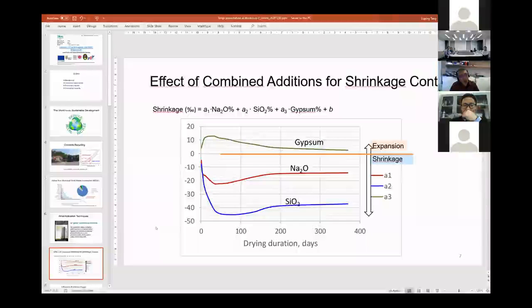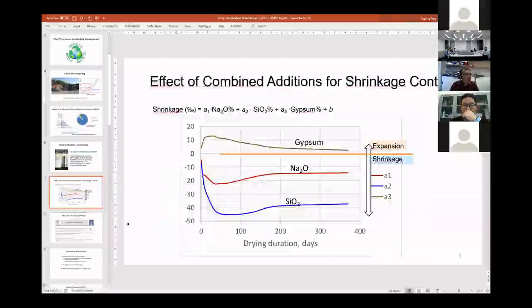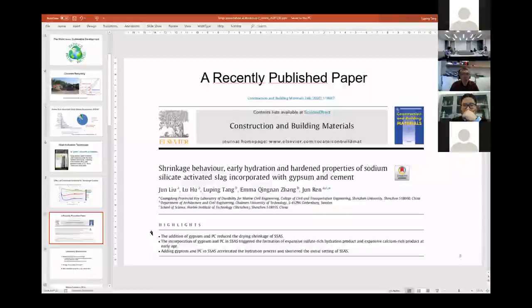compared with ordinary Portland cement. Recently we have a publication for you. If you are interested, you can look at the article in Construction and Building Materials, which we published just a few months ago.